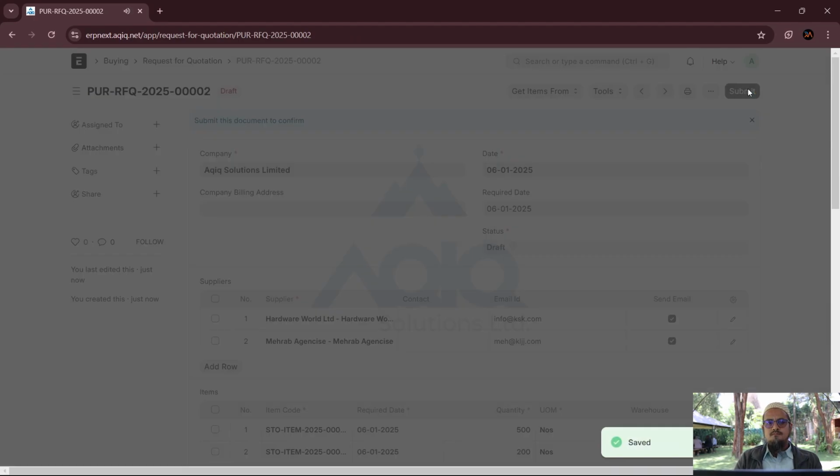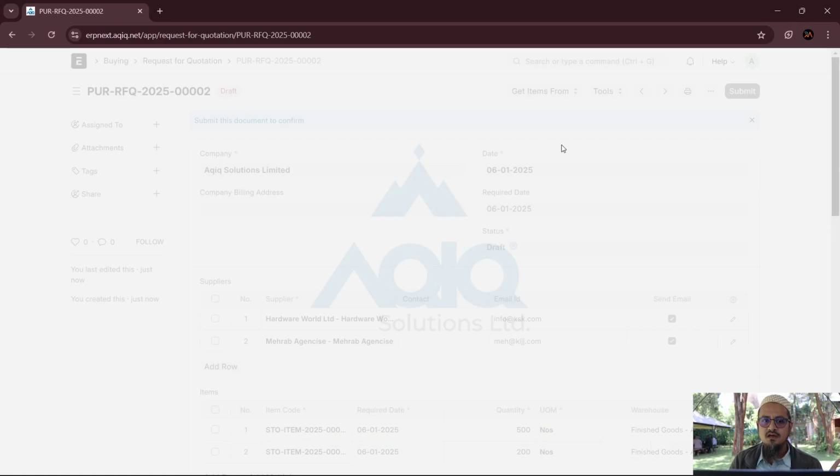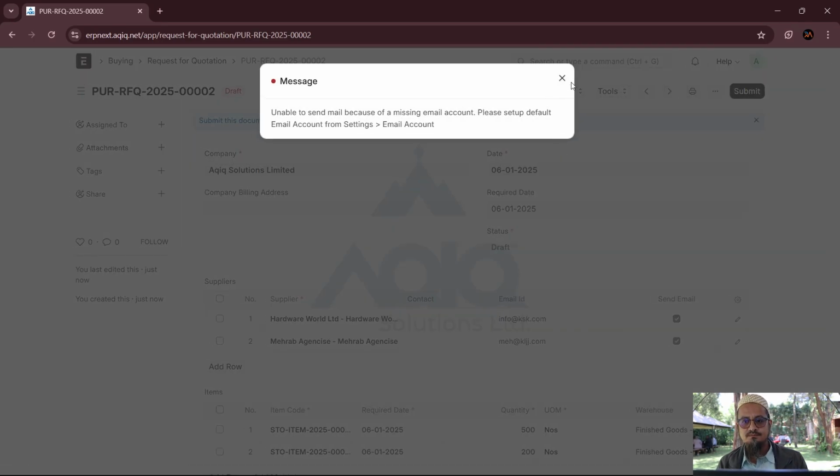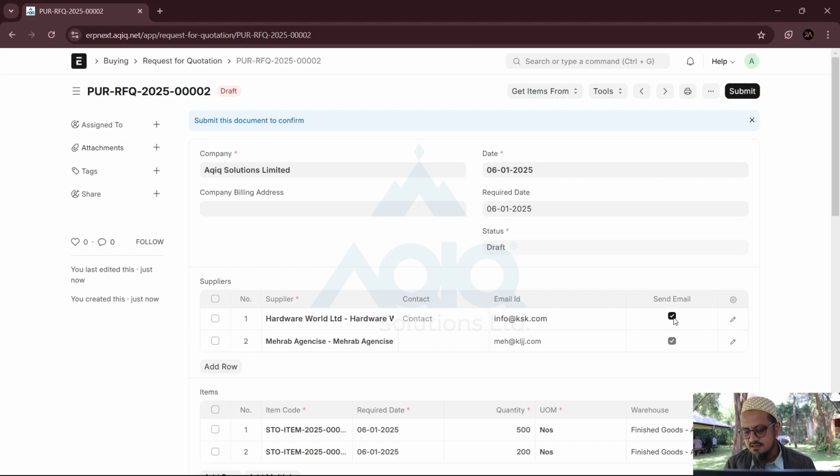And I submit. Now remember one thing, initially we did a material request. Because we don't have the email setting inside the system, I'll just remove this, the send email option, and I save and submit.